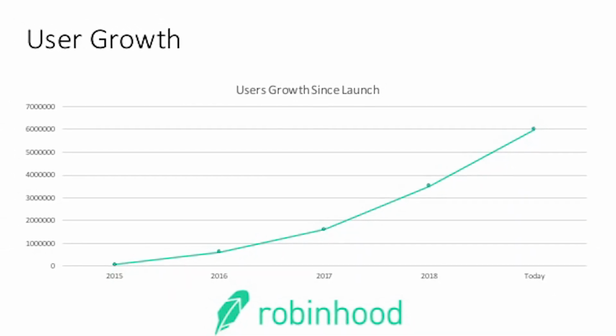So Robinhood does have roughly 6 million users, which is insane. And the first day they launched their zero commissions, they had over 10,000 users. The first year they hit 1 million. What we don't know is if Robinhood is even profitable. Since they're not a publicly traded company, we don't really have the right to know. So they could be breaking even or losing money.